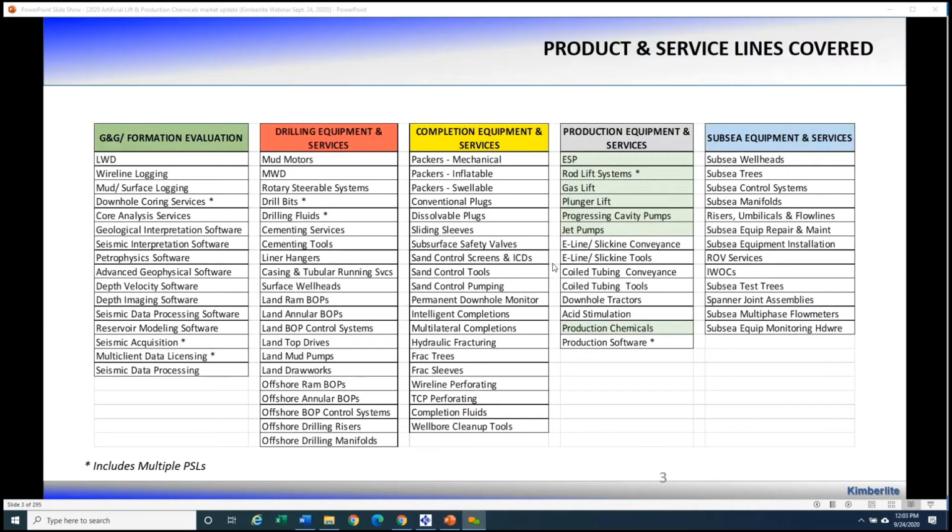We produce a series of reports crossing formation evaluation, drilling, completion, production, subsea, and not shown here, pipeline integrity management, pipeline and inline inspection. Today, we'll be focusing on the artificial lift reports that were recently published for ESP, rod lift, gas lift, plunger lift, progressing cavity pump, and production chemicals.